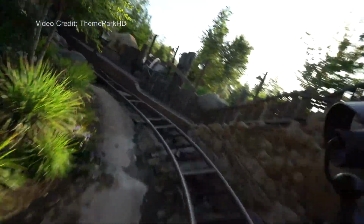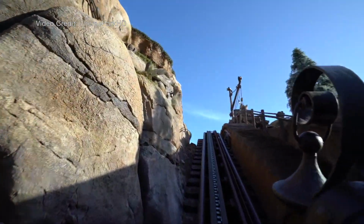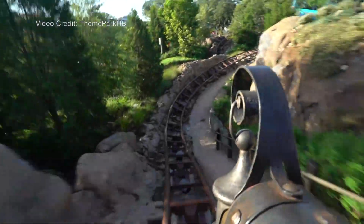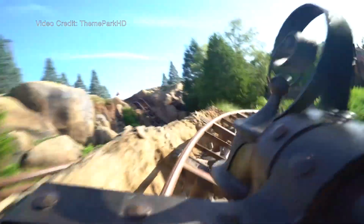Welcome to Rideability! If you're easily spooked, squeamish, or claustrophobic, knowing what to expect in a ride can be a game changer. My name is Ginny, and today we're taking a look at Seven Dwarfs Mine Train in Disney's Magic Kingdom. Before we get started, I do apologize that I'm losing my voice at the moment, but if you can bear with me through a little bit of raspiness, we'll go ahead and get started.